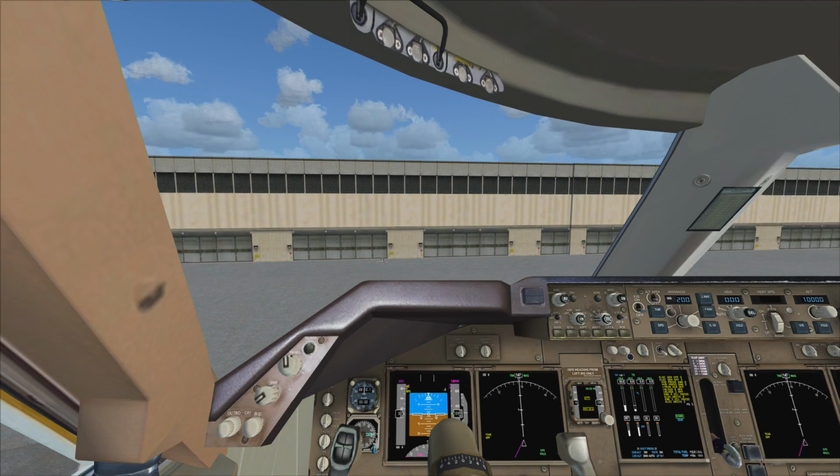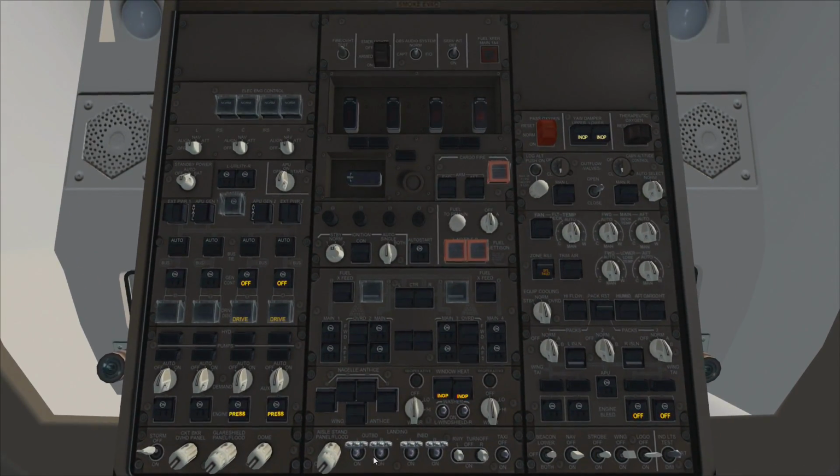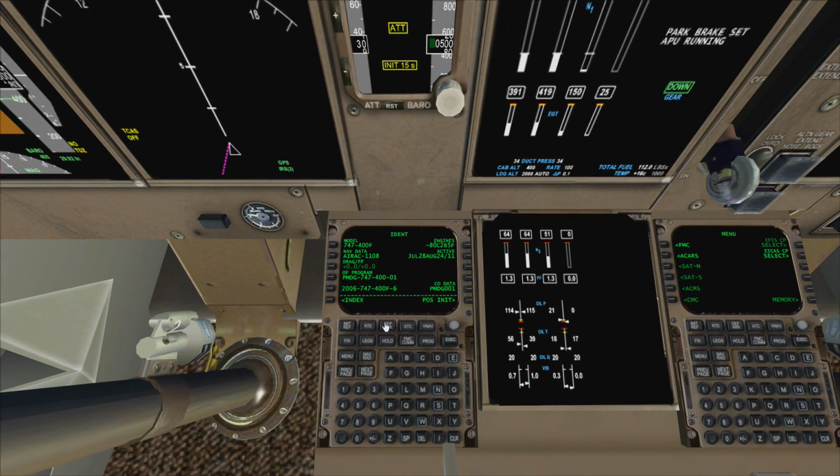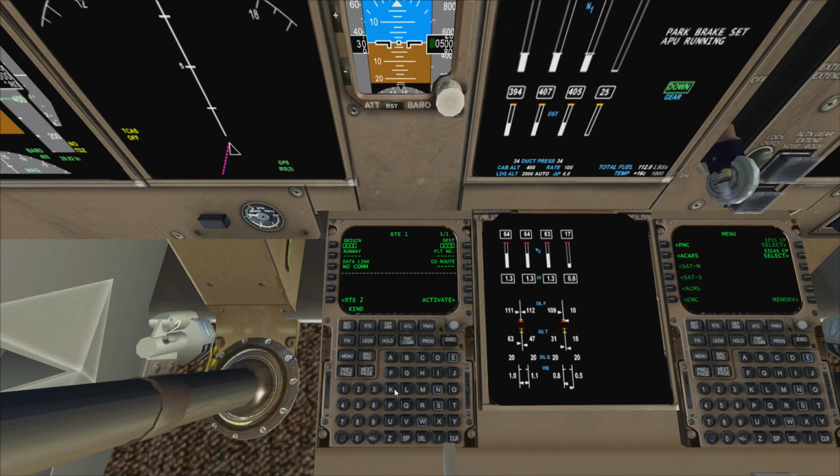Alright everybody, we're here in the cockpit. Go ahead and get our lights on. Yaw damper, window heat, trim air. Alright, go to the FMC. We are in Indianapolis, that's K-I-N-D. And it's under K-I-N-D, going to Washington, which is K-I-A-D.